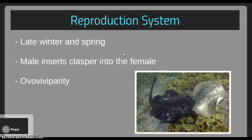Once a male finds a female, the male will then follow the female closely, biting at her pectoral disc to enable him to insert his clasper into the female. Claspers are appendages under the abdomen of the male stingray used to hold the female during reproduction. This is a way of transferring the sperm into the female.